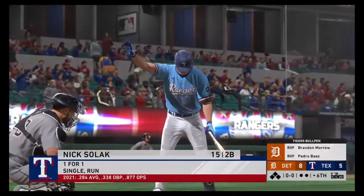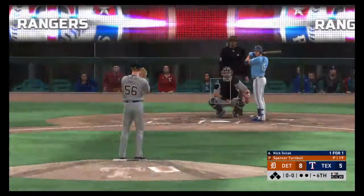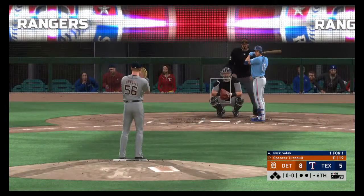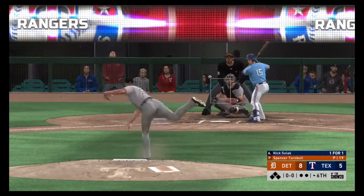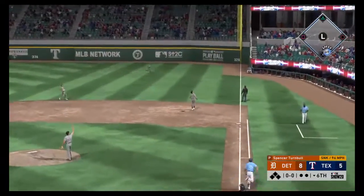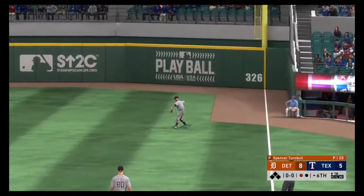Bottom of the 6th inning now. Ready for another chance, Nick Solak. The second baseman. First offering on its way. High in the air out towards shallow right. Betts has a read on it. 1 away.